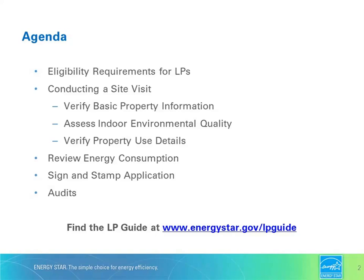Before we dive in, it's also worth noting that this training session is not a substitute for a thorough review of the LP guide itself. Any licensed professional who verifies Energy Star applications should read that document and be familiar with the policies and the procedures that it outlines. This presentation gives an overview of what to expect in that document and can also serve as a refresher for anyone who has read the document and just wants some high-level reminders of its content. Right up front here, we have a link to that LP guide. It's very easy, energystar.gov/LPguide. If you haven't read that document yet, I encourage you to do so.